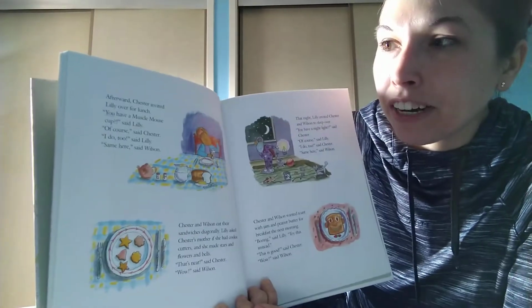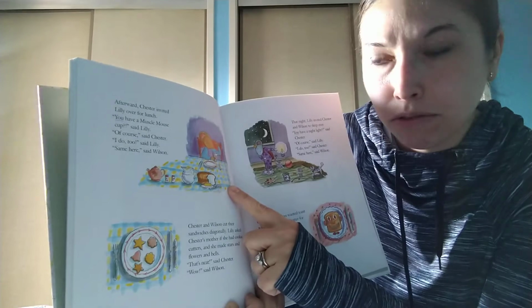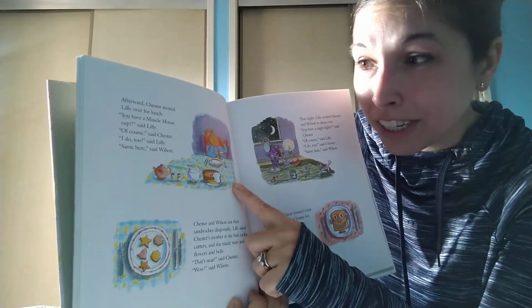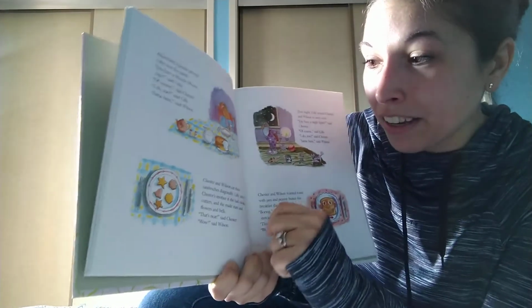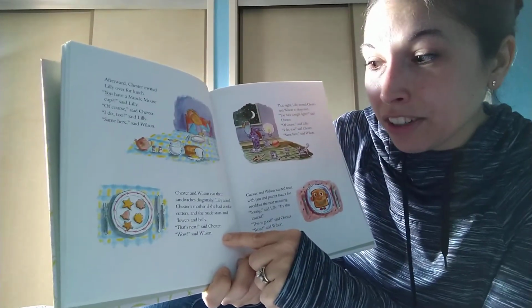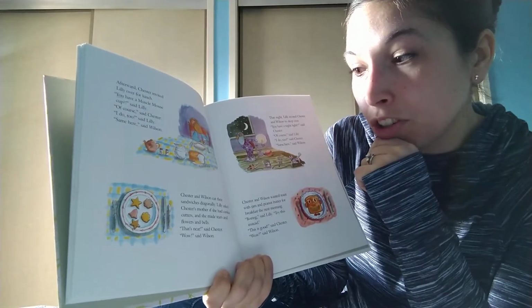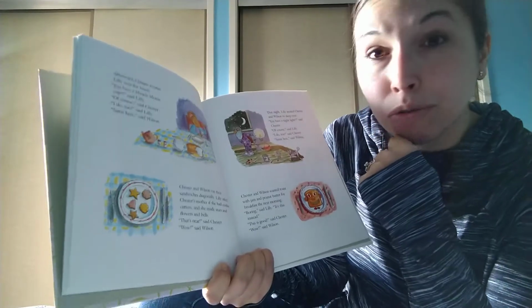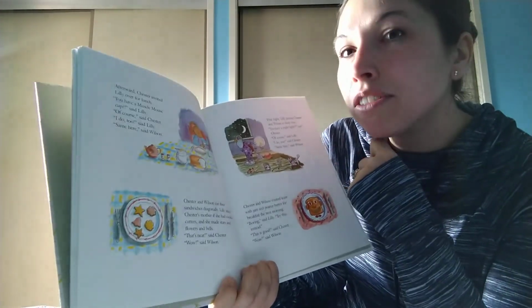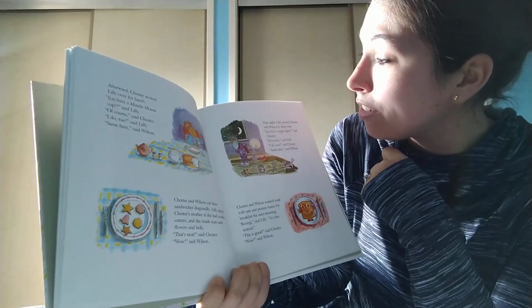Afterward, Chester invited Lily over for lunch. You have a muscle mouse cup, said Lily. Of course, said Chester. I do too, said Lily. Same here, said Wilson. So that's something they have in common. Chester and Wilson cut their sandwiches diagonally. Lily asked Chester's mother if she could have cookie cutters, and she made stars and flowers and bells. That's neat, said Chester. Wow, said Wilson. So they do that differently. They seem to like it, though, and to see what's different about each other.